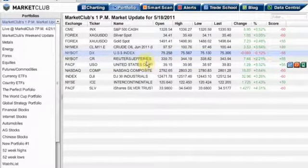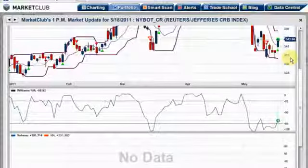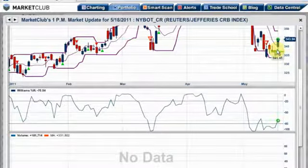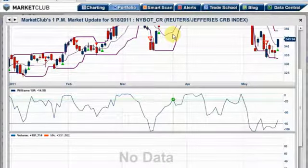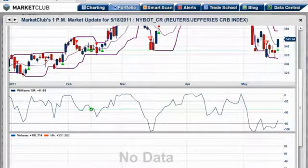And that's going to be the Thomson Reuters Jefferies Index, CRB. And you can see this has had a buy signal. And again, this did have, in fact, a bullish divergence. We talked about this yesterday in our 1 p.m. update. And again, I'm going to illustrate this for you very clearly.